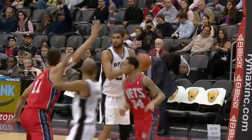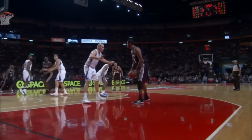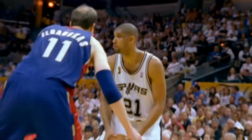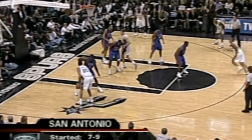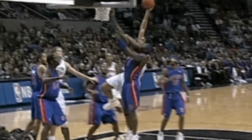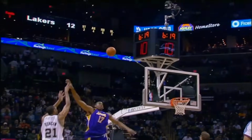His face-up game on the block was deceptively simple, yet unstoppable. Defenders knew what was coming, but it didn't matter. Duncan had 2 signature moves he could always go to based on what look his defender gave him. His patented bank shot that he could hit over the top of any opposition. And then, the perfect counter, simply driving right past them as soon as they overcommitted to contesting that lethal bank shot. It wasn't flashy, it wasn't complicated, but it worked. And that's all that mattered for the big fundamental.